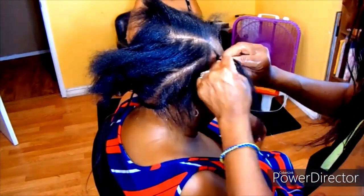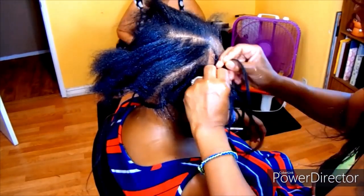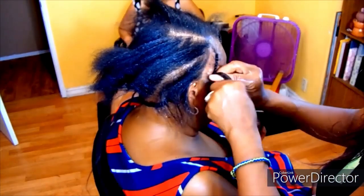Again, remember, you can still wear many beautiful styles, even with alopecia hair loss, damaged hair, short hair. All you have to do is make sure that your natural hair is being protected and wear any protective style.